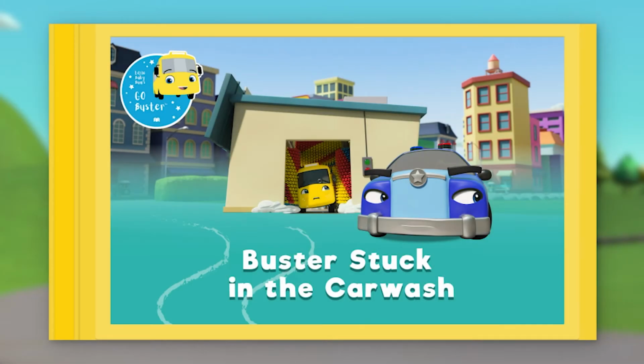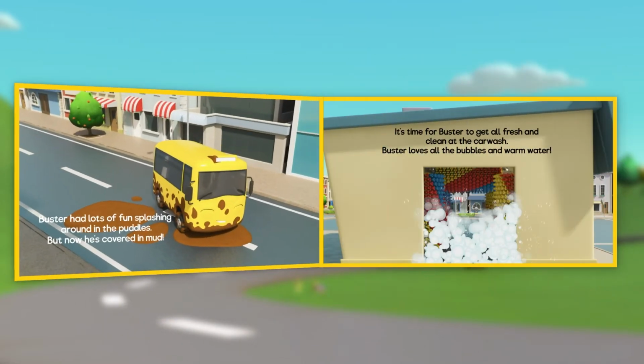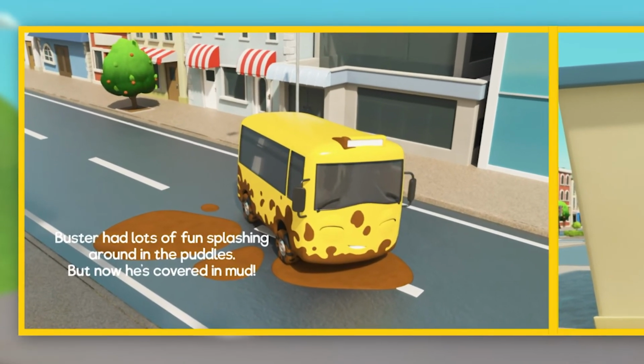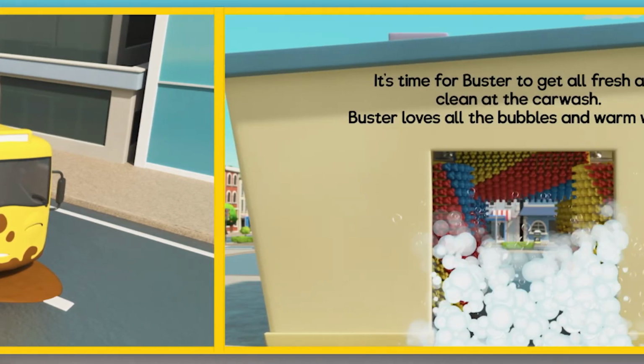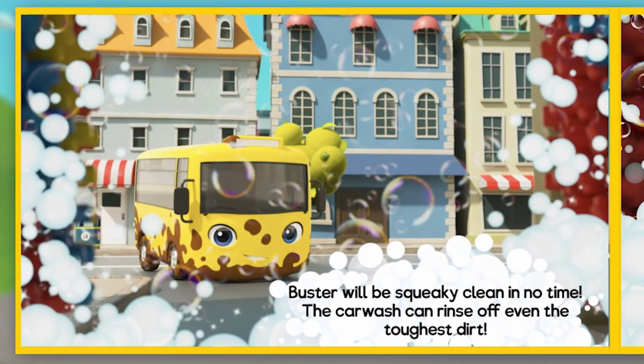Buster stuck in the car wash. Buster had lots of fun splashing around in the puddles, but now he's covered in mud. It's time for Buster to get all fresh and clean at the car wash. Buster loves all the bubbles and warm water. Buster will be squeaky clean in no time.